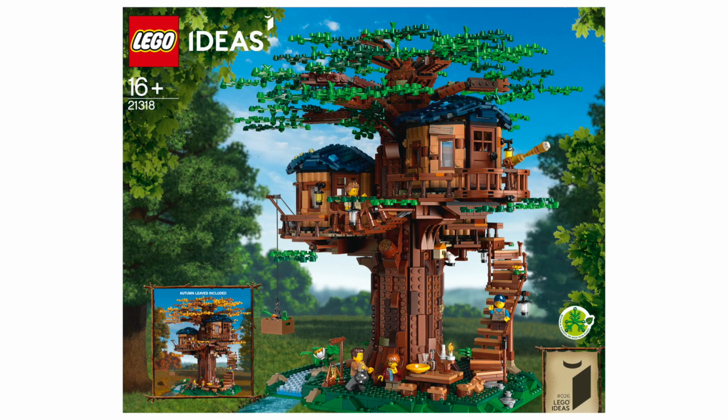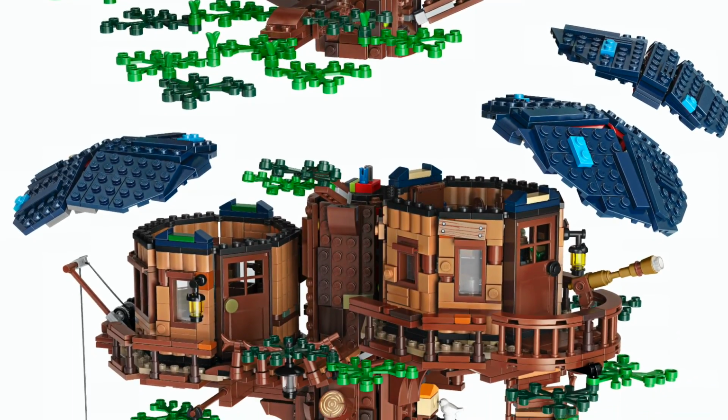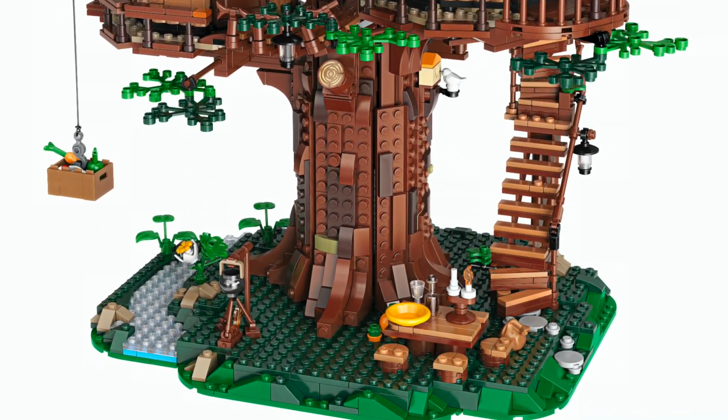This was a beautiful surprise this year. I think LEGO did an amazing job with it. One of my favorite parts about it is the fact that you can swap out the leaves from green to more of an autumn leaf color. So you get the spring, summer, and then you can do autumn, winter, especially if you live in Florida, more like winter with those yellow and orange leaves there.